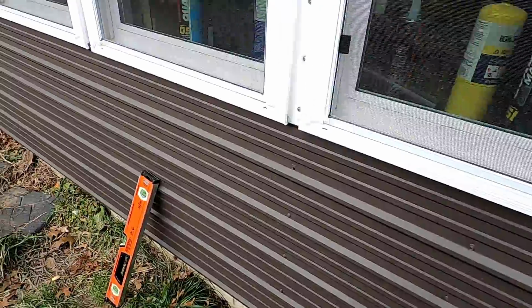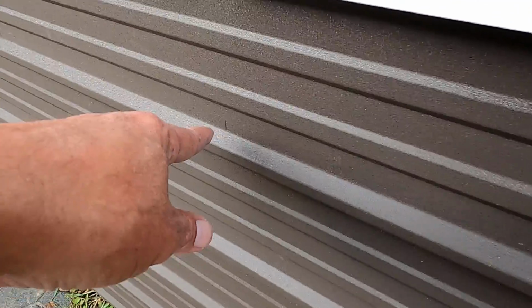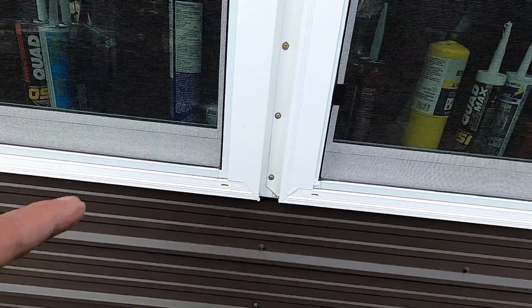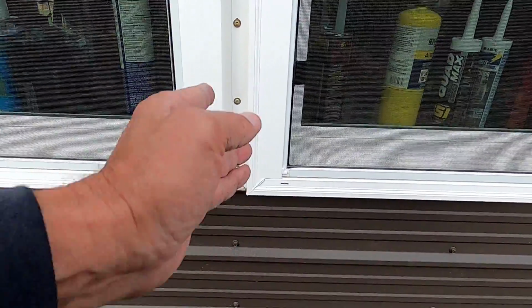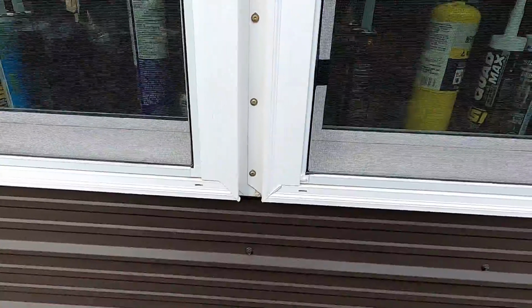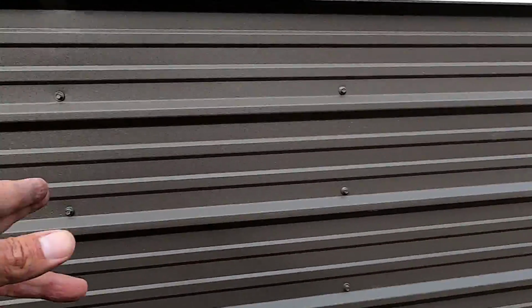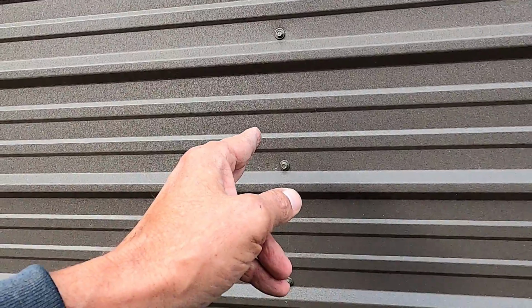Okay, so I got to mark some more. I have the tops marked. They're really hard to see. And then I've been using a level and dropping my tick marks down. Also, because everything is screwed through the foam right to the studs, everything has to go kind of in the same place. And I think it happened like 3 times so far where I put a screw through and I hit another screw on the other side.